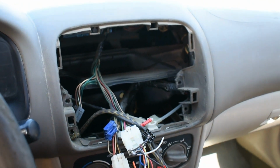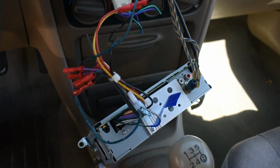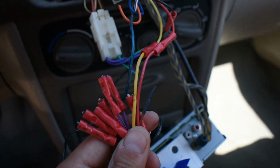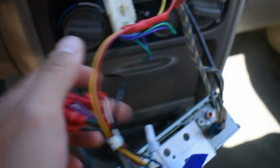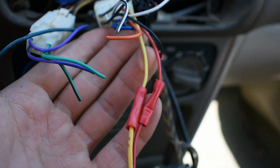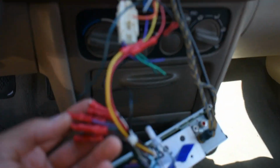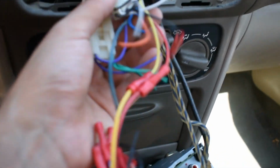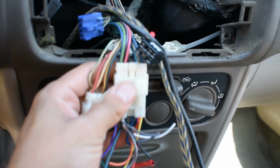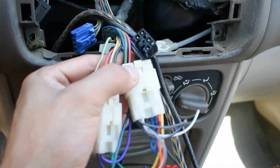So this is a very typical spaghetti loom wire that I find when I remove radios. Somebody has the brilliant idea of cutting all the wires because that will definitely make the radio work. And then they cut the wiring harness adapter and they just don't reconnect anything. I have no idea what I'm looking at here. What I am looking at is basically someone took the wiring harness and sliced it, and luckily it wasn't the actual Toyota harness, it was the aftermarket connectors.